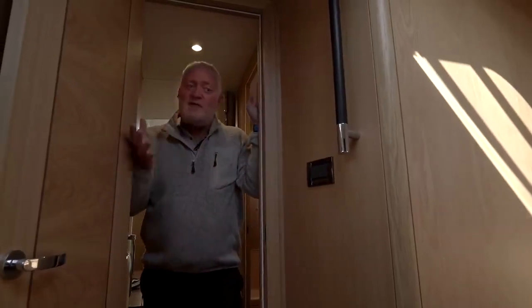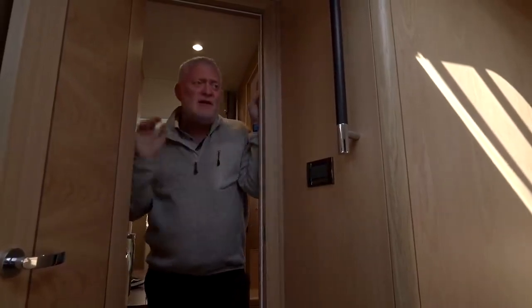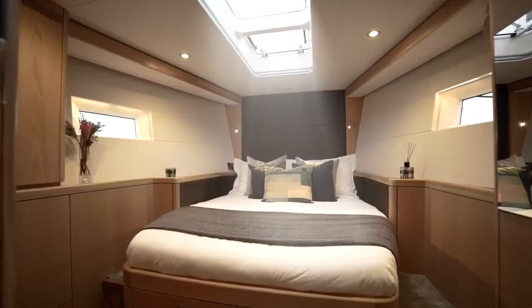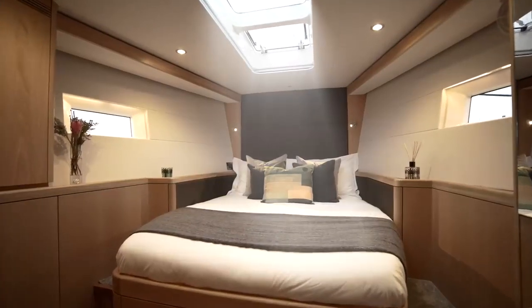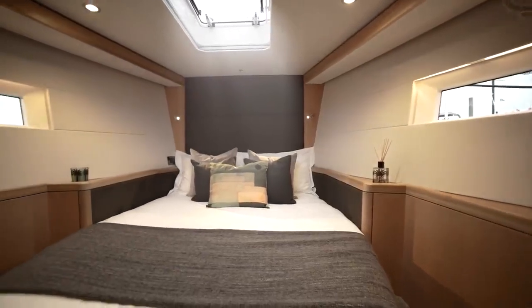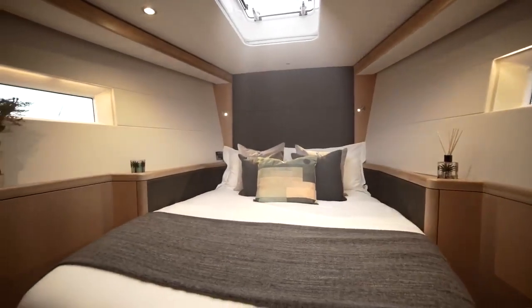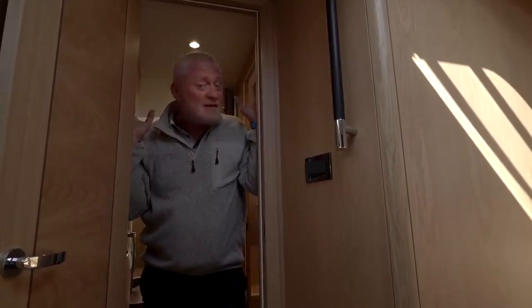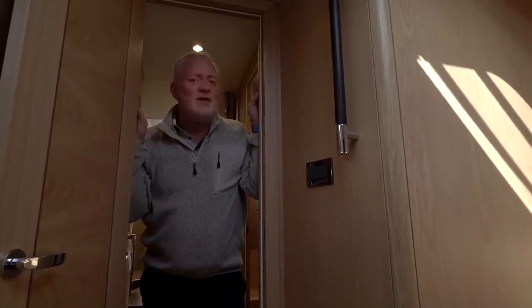So the double forward is much as you'd expect, a really nice big berth up forward with stowage all around. But the thing that really grabs you up here is the fantastic amount of light that comes in with this superb longitudinal skylight that runs down the centre of the deck. It really makes quite a difference. The other thing is the headroom and the volume in this cabin. It's really quite remarkable for a boat that is, after all, only 56 foot long.